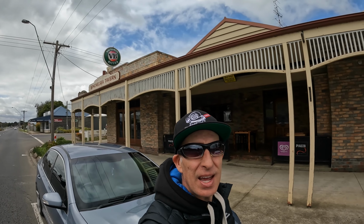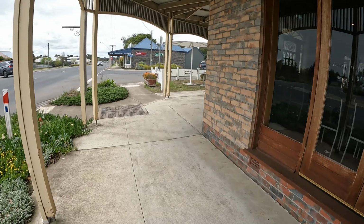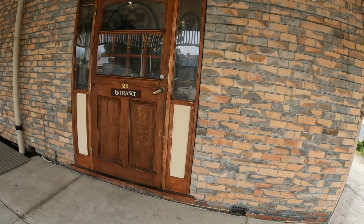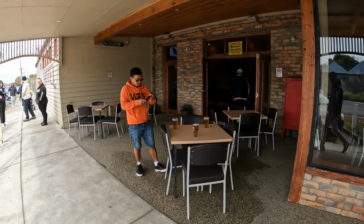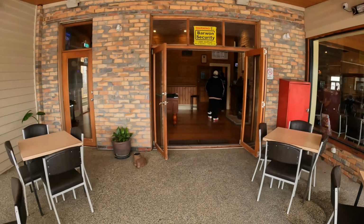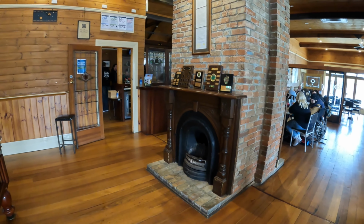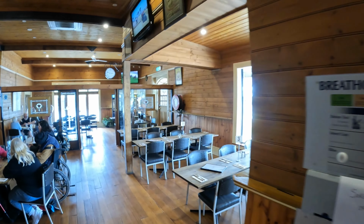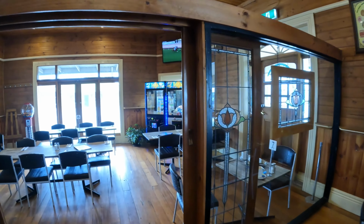We are at the Winchelsea Tavern in Winchelsea. Bit of a look there. Beautiful old looking door, even though it's not old, it looks old. Here we go, Winchelsea Tavern. It's another nice old rustic pub. You know, Kevy loves his rustic pubs. It's got the fireplace. Very nice. Yeah, looks can be deceiving from the outside. Have a look at this joint. Very nice.